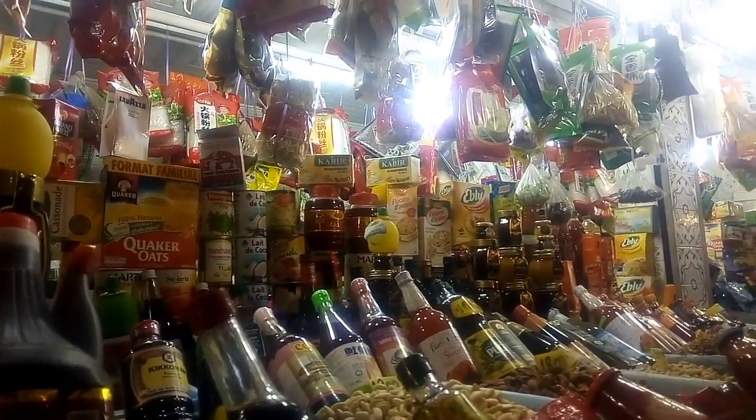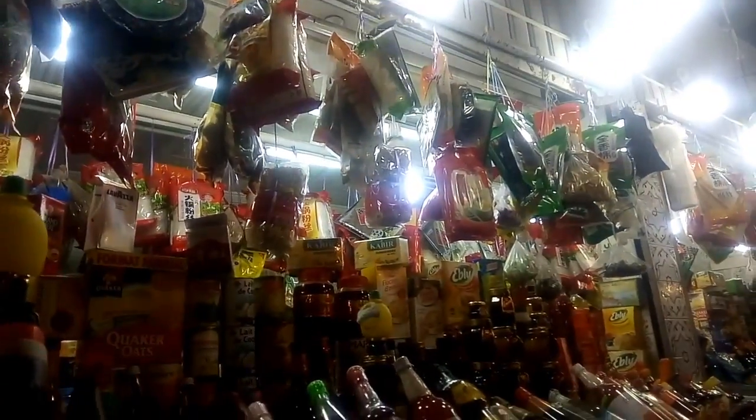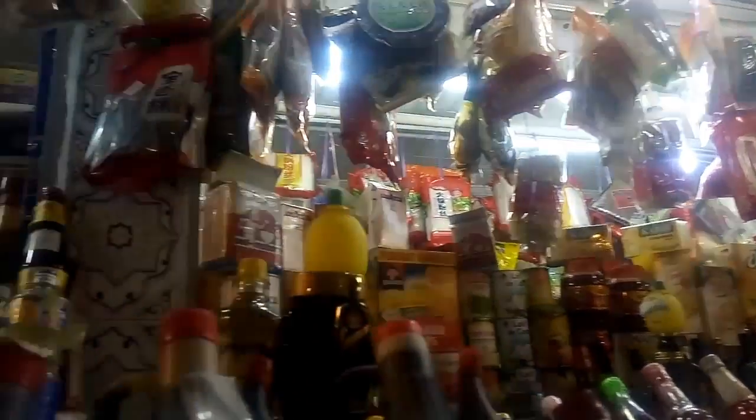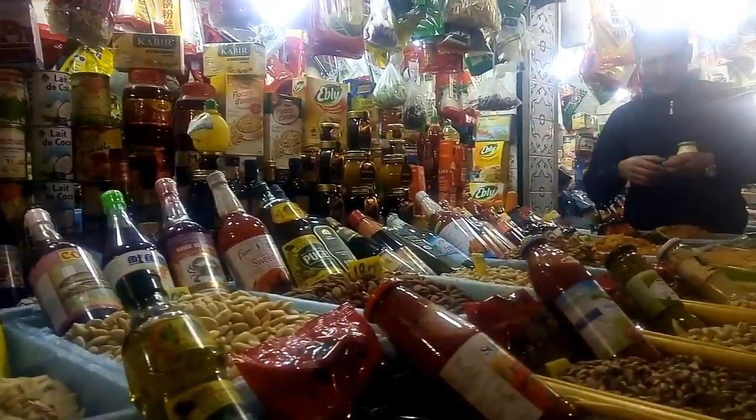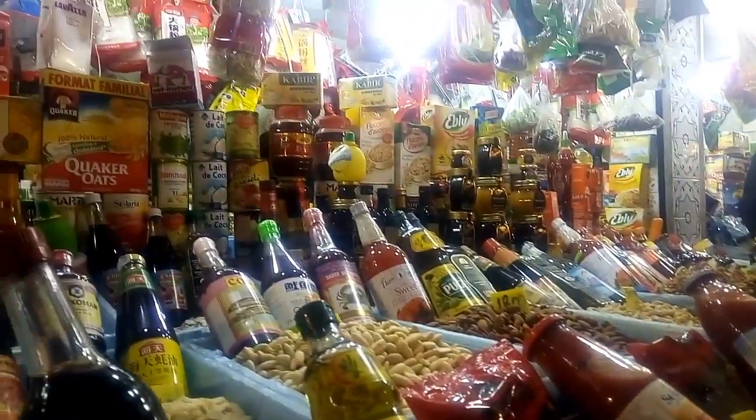There's a lot of favorite items that you can find in other supermarkets as well, like oats, different kinds of rices such as risotto rice, different types of peanut butter, local and imported, many different kinds of items, mashallah.